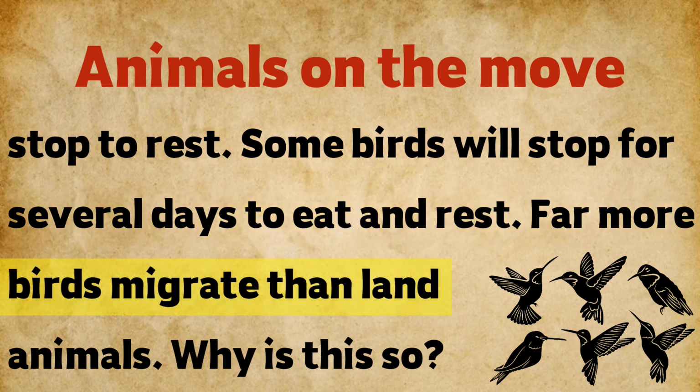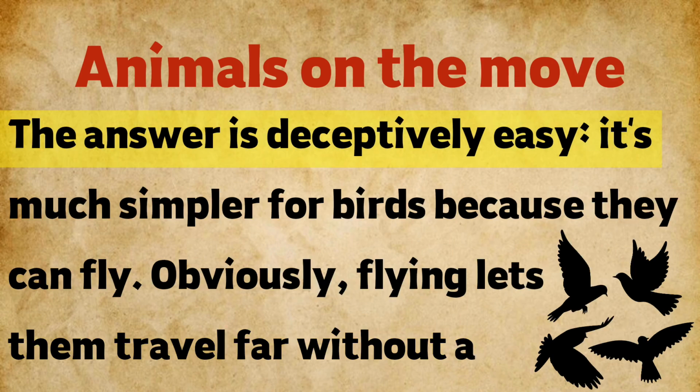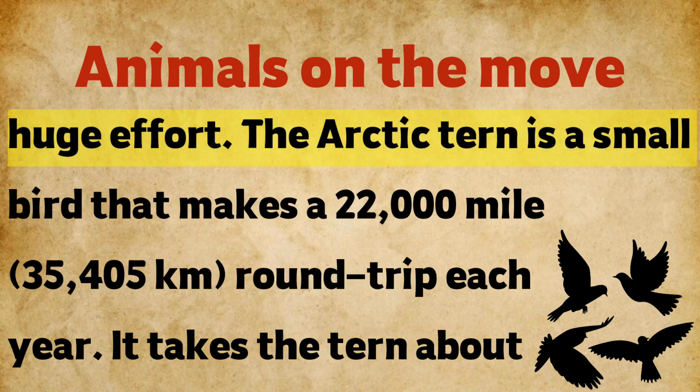More birds migrate than land animals. And why is this so? The answer is deceptively easy. It's much simpler for birds because they can fly. Obviously, flying lets them travel without a huge effort.